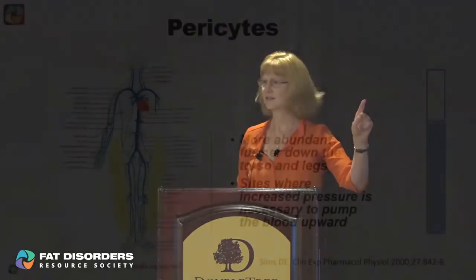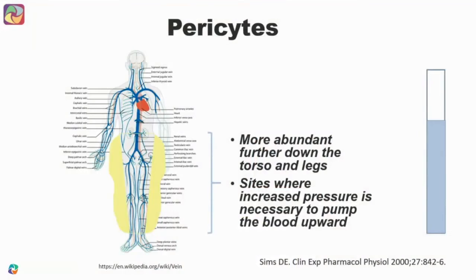So where do you find your pericytes in your body? In that same place where fluid accumulates. That's the greatest concentration of pericytes because they're trying to protect the body against damage to those microvessels when that fluid column shifts downward when you stand.